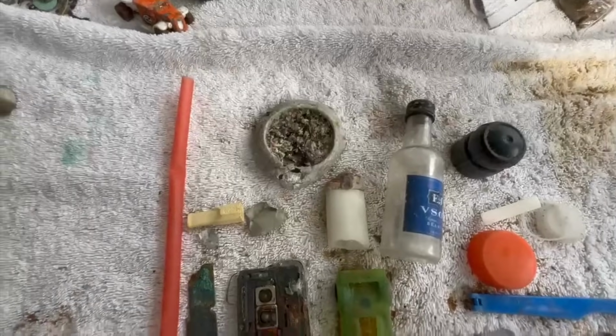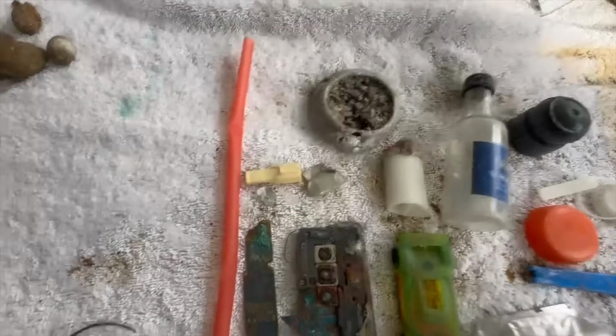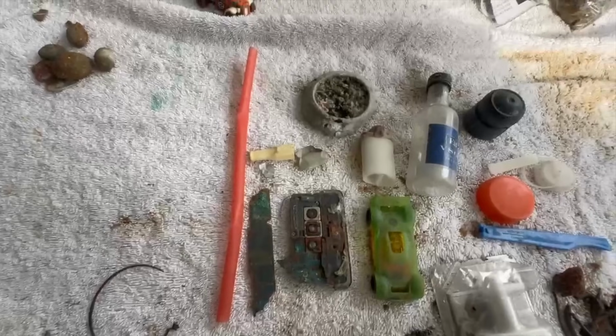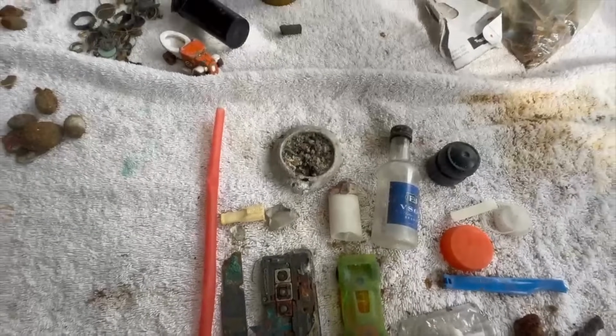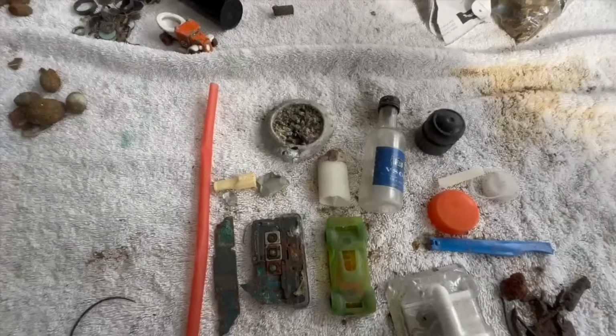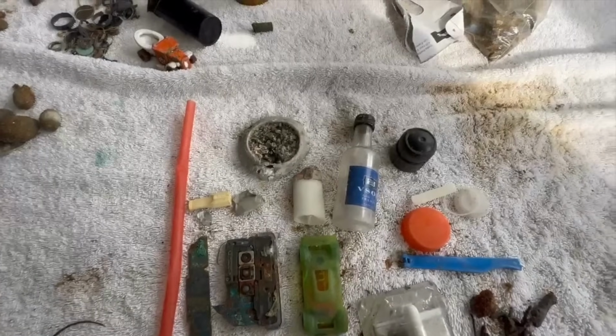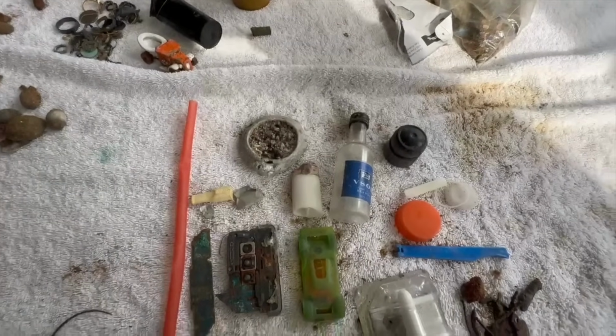Got part of a tin can, a little bit of a can slaw, somebody's cigarette end, soda straws, which are getting less and less, which is kind of nice. I don't find nearly as many of them on the beach as I used to. Not exactly sure why, but it seems like maybe people are actually putting them in trash cans now instead of feeding them to the seagulls.